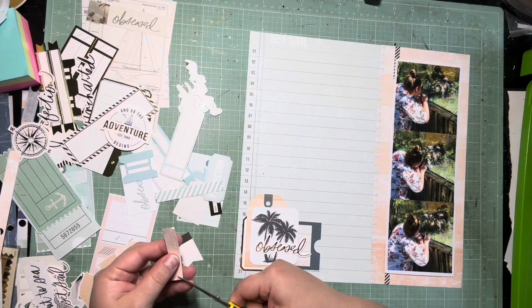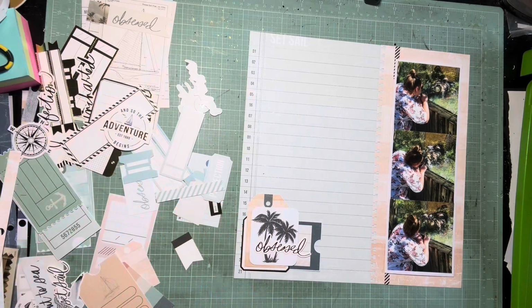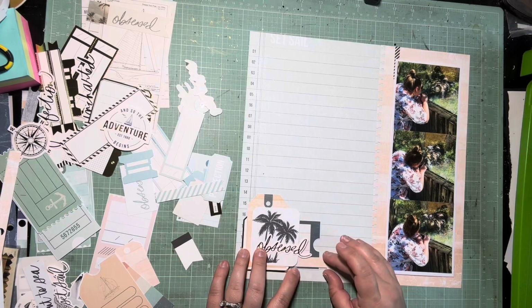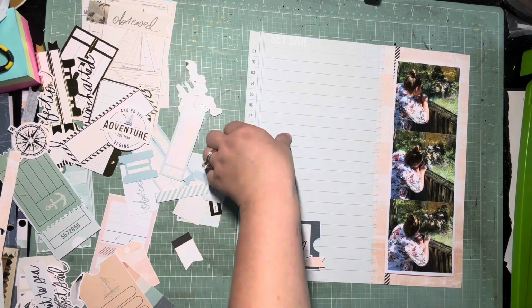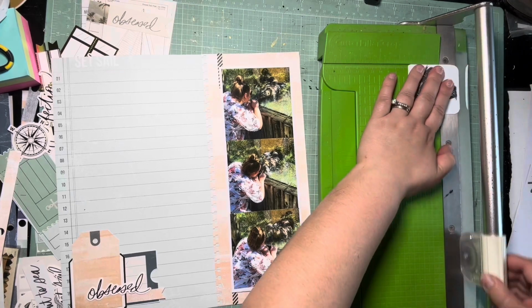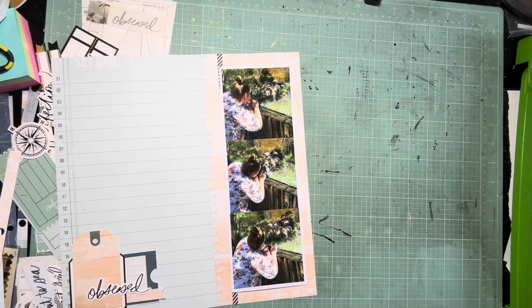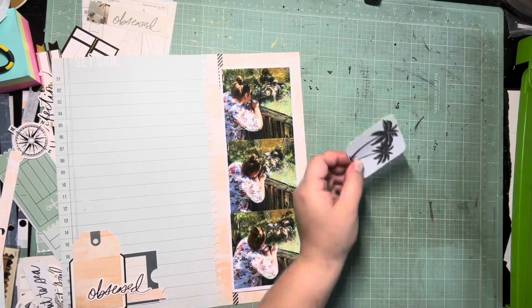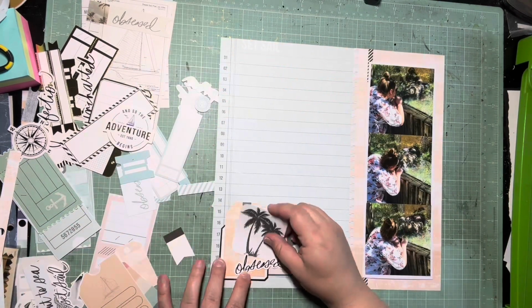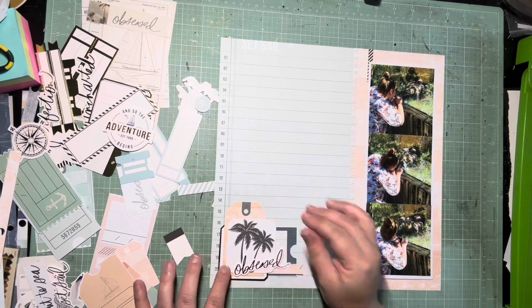I'm using this coral branding strip and cutting it into a little fishtail banner so I can have another pop of that orangey color. And I really like how this is coming together. I thought this piece was a little bit too big. It was covering up too much of the tag, so I trimmed it down a little bit. I'm gonna re-round the corners and then I'll stick it down. I like that proportion a lot better.